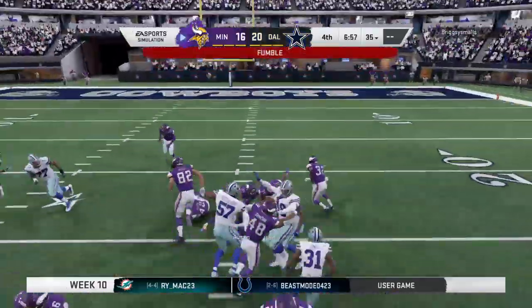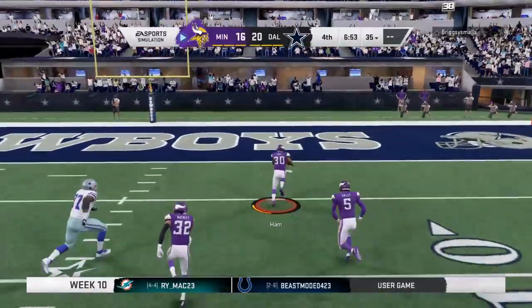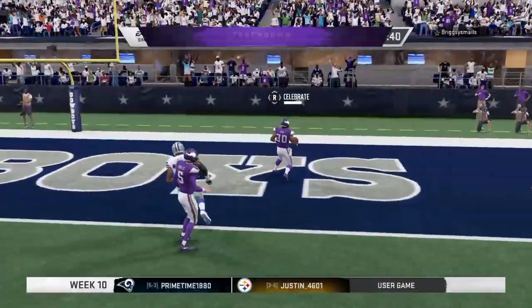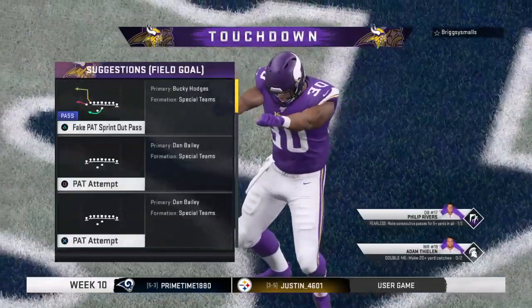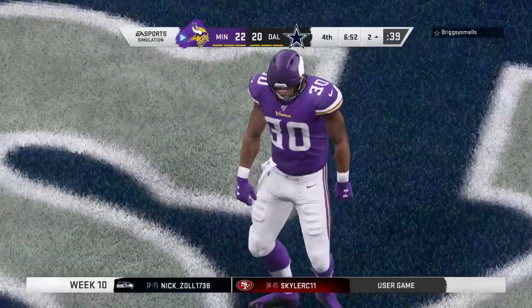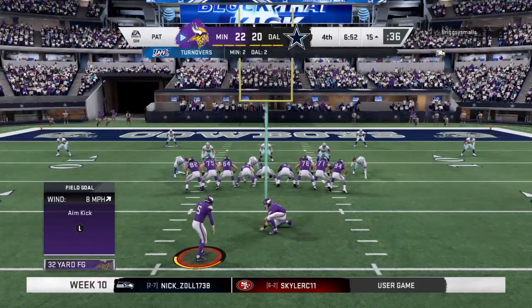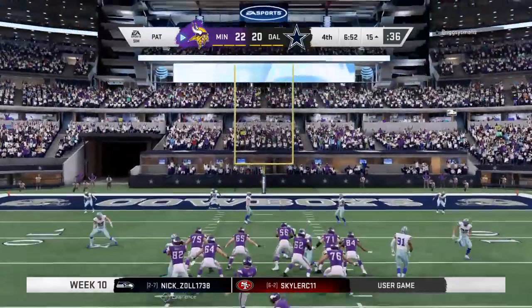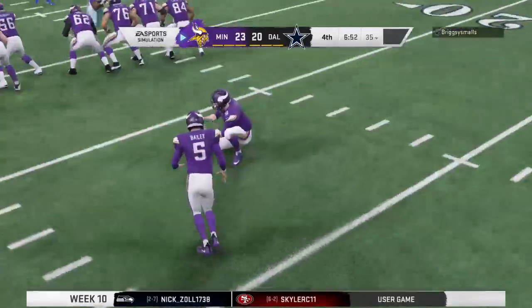Now a hit and a loose football. And he's got Rome. And he's going to score. It's a Viking touchdown. C.J. Ham, his first touchdown on the year. And the Vikings have taken the lead. So from 3 scores down, these guys have fought all the way back to grab the lead.